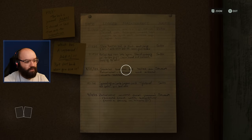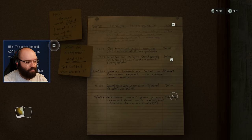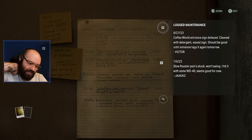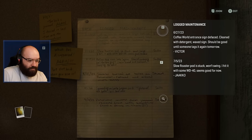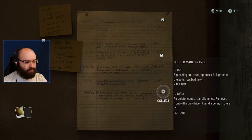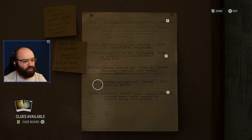A list of maintenance work. So hopefully this will be where I finally get the screwdriver, and now all of those locks can be opened. A screwdriver? Huh. Hey, the lock is jammed again. I forced it last time with a screwdriver, which has disappeared again. Push it back when you use it. Coffee World entrance sign defaced, cleaned with detergent, wax sign. Should be good until someone tags it again tomorrow. Slow roaster pot is stuck, won't swing. I hit it with some WD-40, seems good for now. Fallen tree near Latte Lagoon. Should probably call the tree guy. Chainsawed and removed, keeping the wood. Several burned out bulbs and percolator. Replaced and ordered new bulbs. Squeaking on Latte Lagoon car B, tighten the bolts, less bad now, and percolator control panel jammed, removed front with screwdriver, found a penny in there. So the percolator control panel looks like how we're going to get the screwdriver.